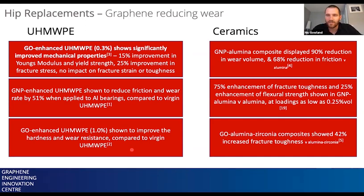I understand there are obviously longer routes to market, more safety issues and FDA approval and things like that, but the rewards could potentially be huge in these instances. A typical hip replacement in terms of cost from a supplier to the NHS ranges from £500 for a really bog standard metal and polyethylene hip replacement up to several £1,000s per implant for some of these advanced ceramic ones, for example. So there's a real commercial opportunity there.